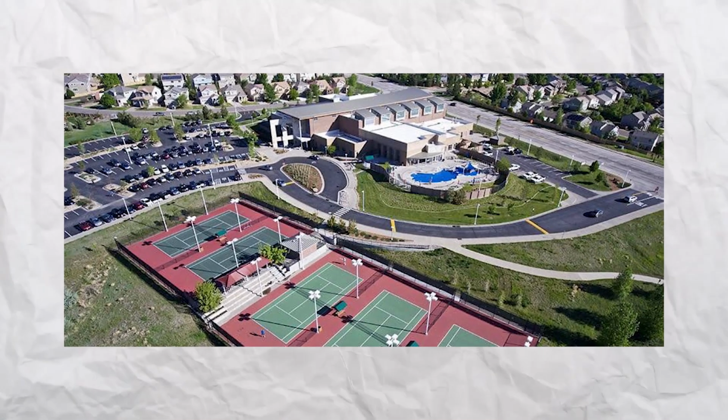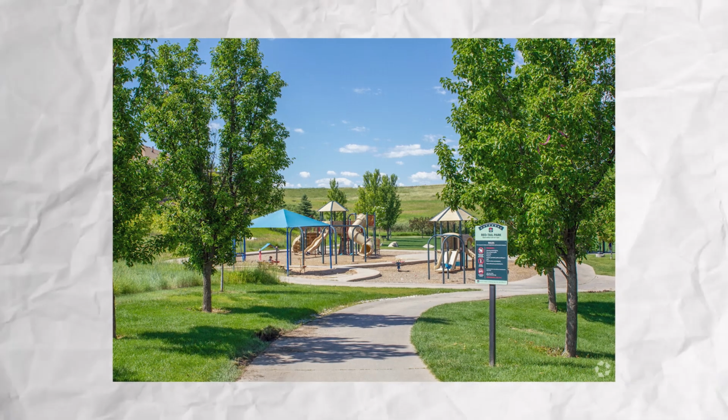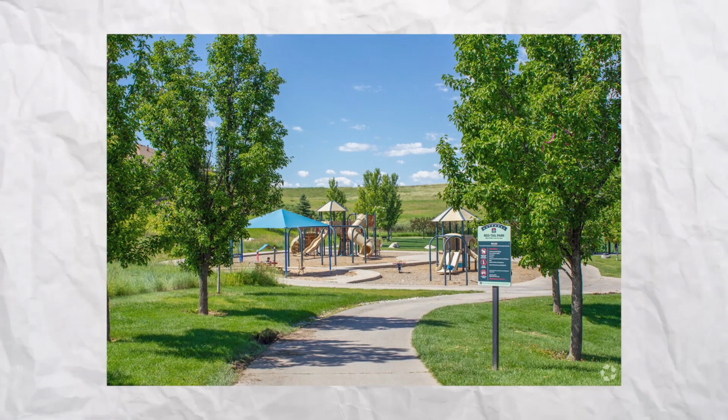Great thing about this location in Firelight is that it is really close to the Southridge Recreation Center. Also, Redtail Park is just around the corner, which offers a ton of stuff. Playgrounds, picnic areas, sports fields. Really good location for this property. Let's take a little drive around and see what you think of this one.